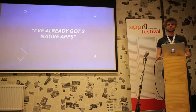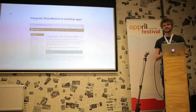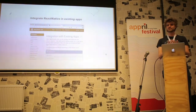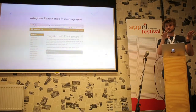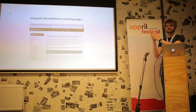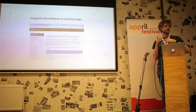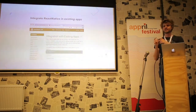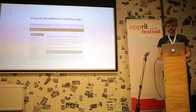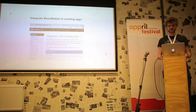And one that I've heard also is, I've already got two native apps, so what do I do now? Well, there's a great solution for that as well. You just integrate React Native inside your existing application. There's very good documentation on the React framework on how you could, for instance, keep developing for two separate platforms, but at least do the settings menu in React Native, so you only have to write it once and integrate it for both platforms. So you have one code base for certain parts of your application, and you don't need to worry about double QA and double feature parity. It's a very worthwhile option to explore as well, and they really put a lot of effort into getting people on board in this way.